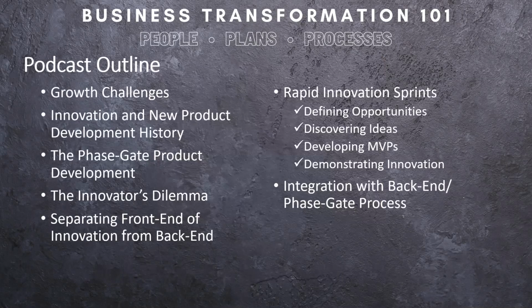In this podcast, we will discuss growth challenges faced by organizations. We'll discuss how innovation and new product development helps with revenue growth and profit growth, and a modern approach called the phase gate new product development and how that helps the innovation process and revenue growth. We'll also discuss the difficulties, or the dilemma, with innovation and new product development, and how we overcome the dilemma through separating the front end of the innovation from the back end of the design. We will dive deep into the front end of innovation through rapid innovation sprints. We will demonstrate the details of that process, and then we'll wrap up the session with how we integrate the rapid innovation with the phase gate process.